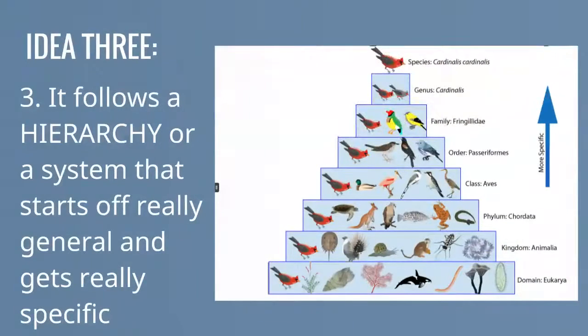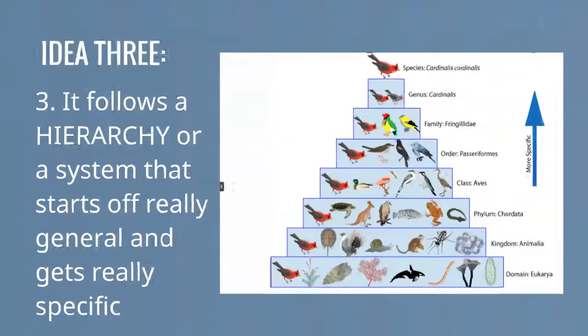Idea number 3, it follows a hierarchy or system that starts off really general and gets really specific. So you see in the general, it's eukaryotic. And in the eukaryotic domain, there's everything from mushrooms to the cardinal that you see there to plants. And then it gets more and more specific until we get all the way down to species. And it could only refer to that one species, Cardinalis cardinalis.